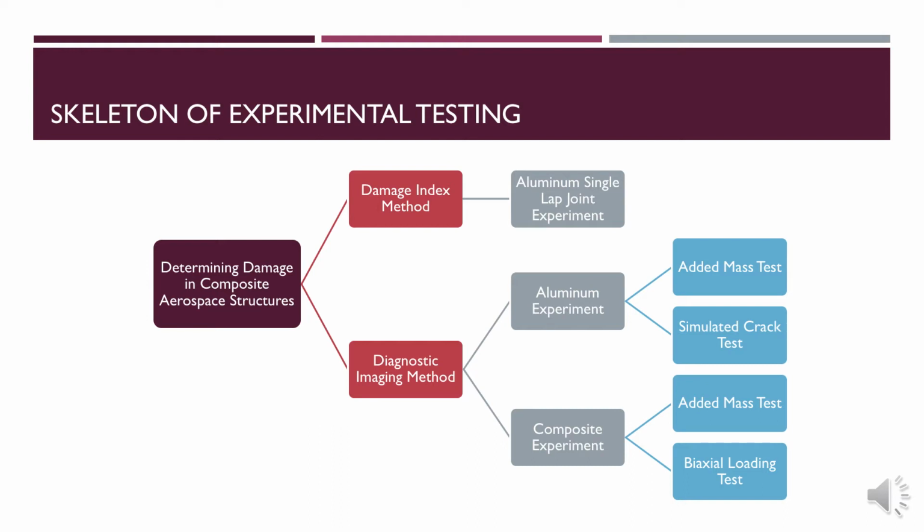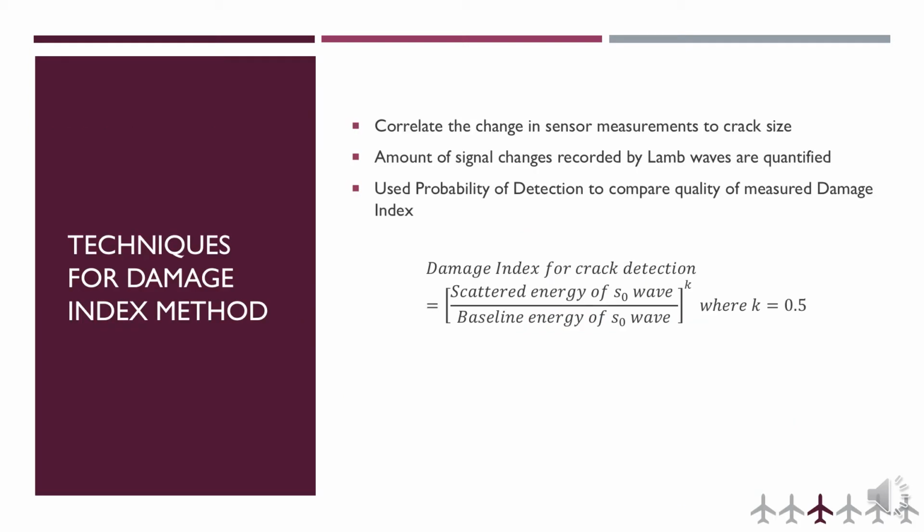Both materials include an added mass test. However, for the aluminum plate, a simulated crack test is used, and for the composite plate, a biaxial loading test is used. And I will go more in depth, including more detail about what all these tests incorporate later in this presentation. First, we'll start with the damage index method.